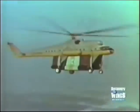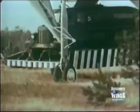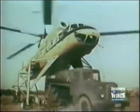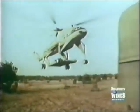Even with the platform attached to the helicopter, unloading a vehicle was extremely simple. A ramp was attached to the front of the platform, and the vehicle was able to drive away. There was no need for the platform to be detached from the helicopter.